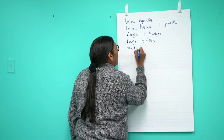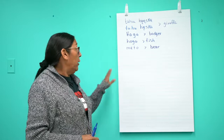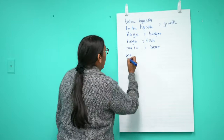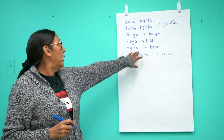Now we have Matoska. Do you remember? White bear? Mato. That is a bear. Also, we have another word for a bear. That's how I first learned of a bear. This is the word that I use, but apparently it's not a bear. It's a bear, but it's a... Wahangsija, and that is a grizzly bear. That's a grizzly bear, Wahangsija, and a Mato, the difference between those two.